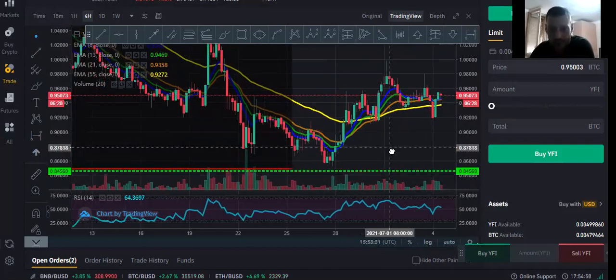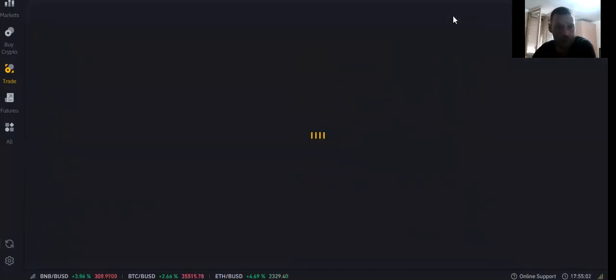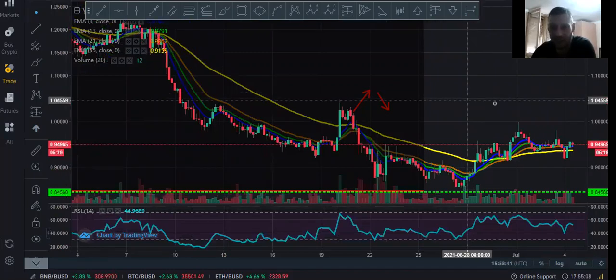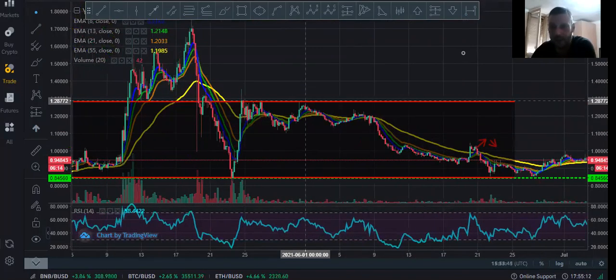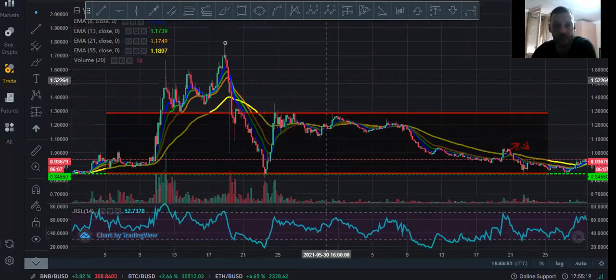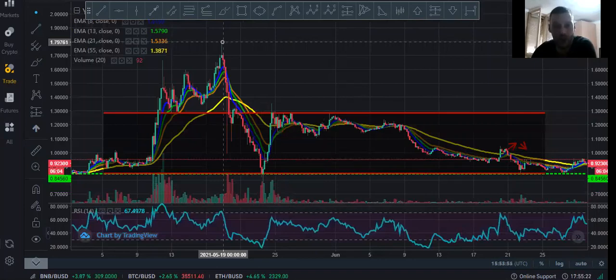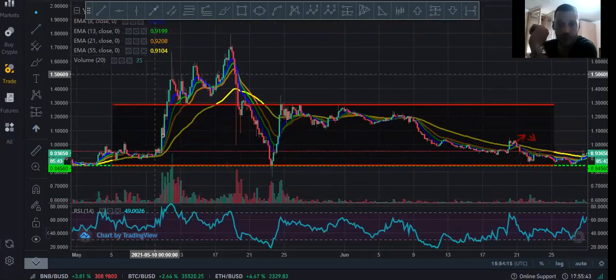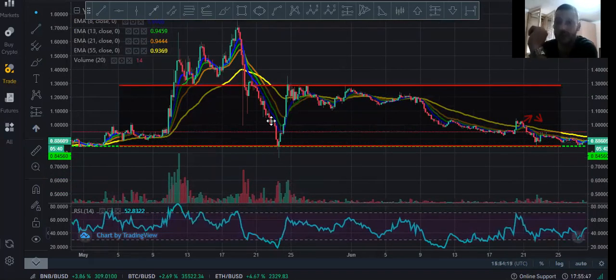But let's say like this, you want to check the previous one. I want to show you this. I'm not going to take too much time, but I just want to show you where Yearn Finance came from and the current price. The price was 1.8. So one Yearn Finance coin was 1.8 Bitcoin, basically almost two Bitcoins for one. Okay, so whoever bought here at 0.9, as you can see here, this is the spot. I'm gonna highlight it. Just give me a second.